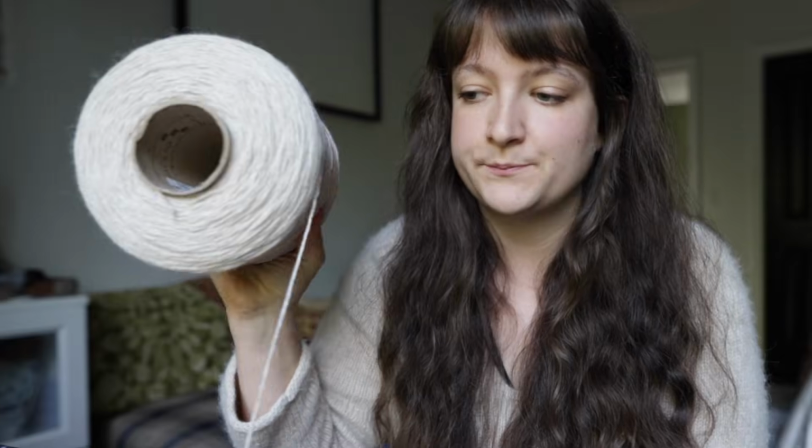So yeah, I picked up that cone. It cost me 150 something or 140 something Canadian dollars. So yeah, it wasn't super inexpensive, but it is a lot of quantity of yarn, the cone that is.